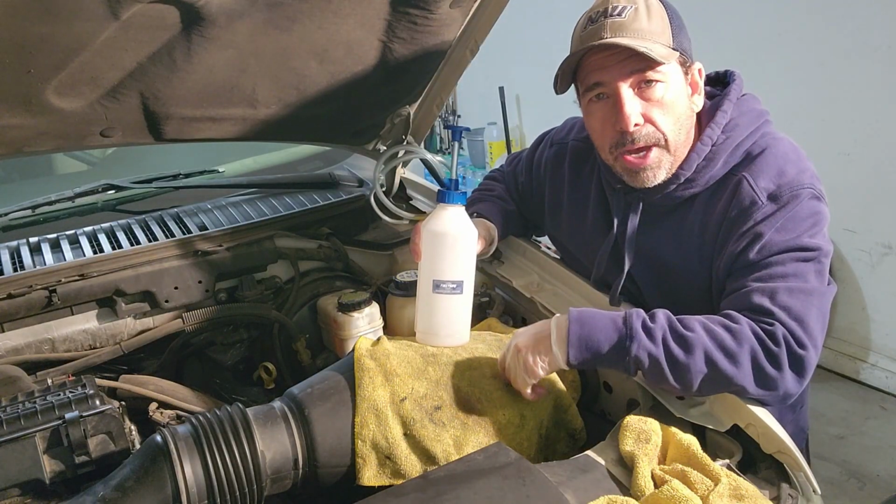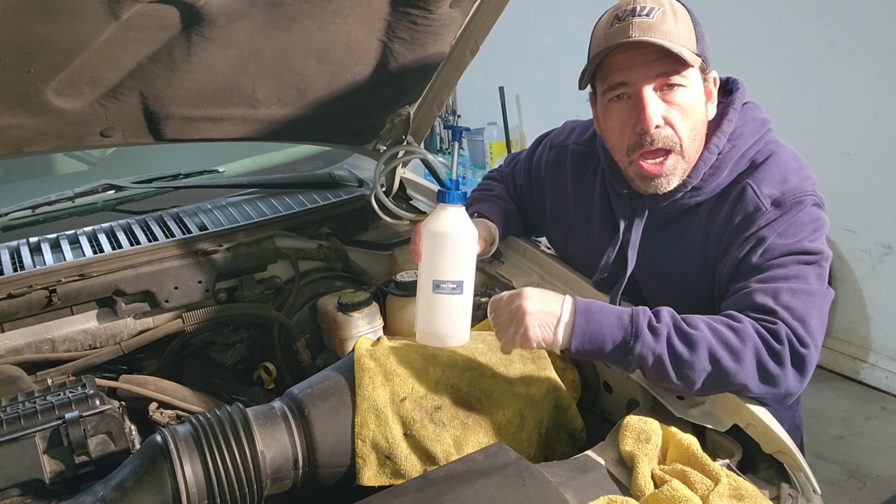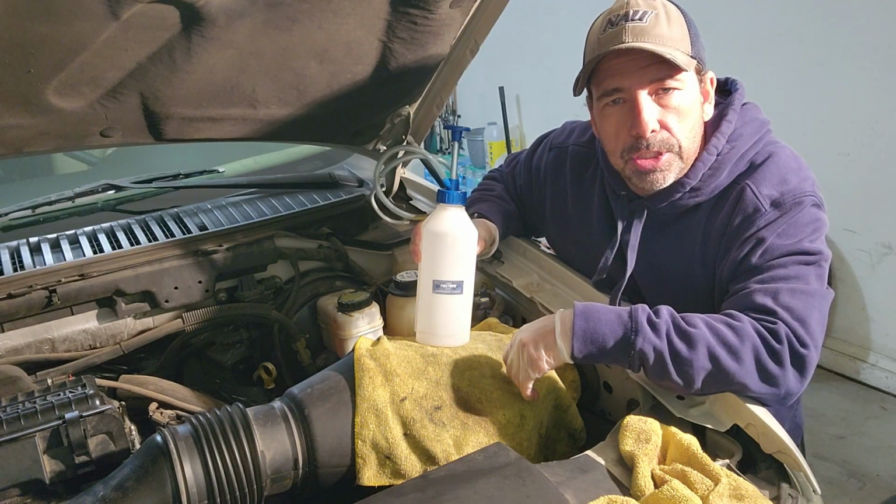You've seen this transfer bottle earlier in the video. I picked it up on Amazon for about 15 bucks. I'm going to use it now to pull out the old power steering fluid.